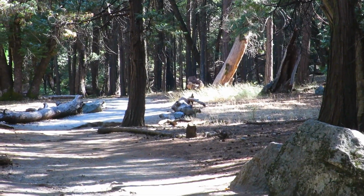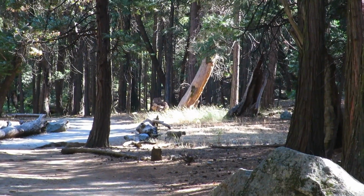I am on my way to the Vernal Falls trailhead. It's called the Mist Trail, and it's one of the more famous trails here in the park. Oh, there's a bobcat. There's a bobcat in the trail right there. Hang on.